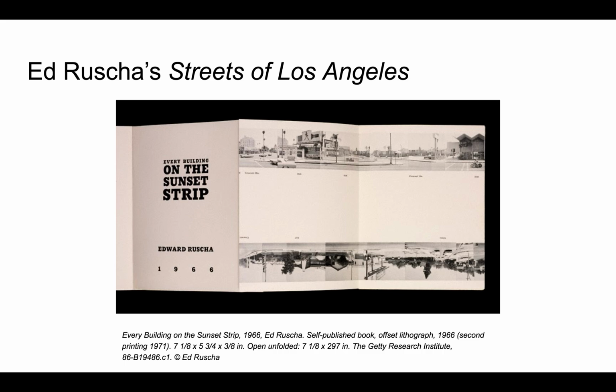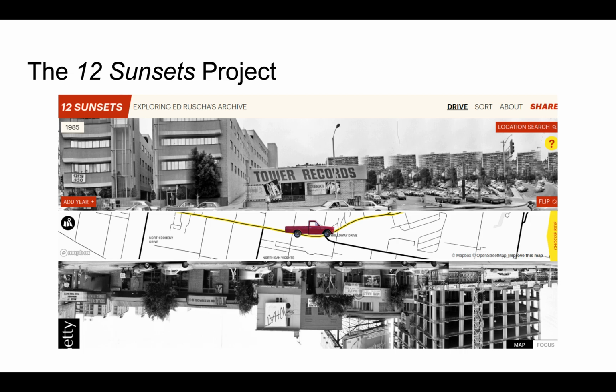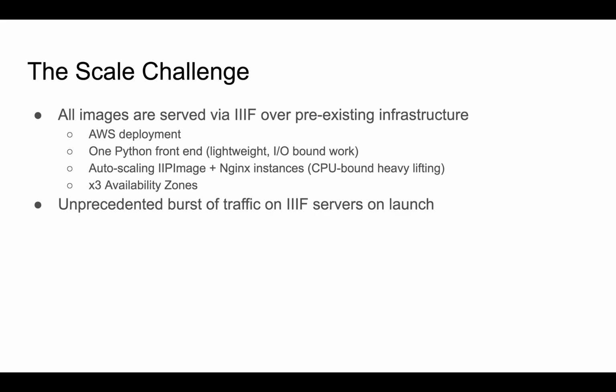on a truck. The Getty Research Institute acquired and digitized the whole archive, which consists of hundreds of thousands of images, and presented them in this interactive application that allows a virtual driver to go along Sunset Boulevard and flip between different years that are overlaid in Ruscha's work.